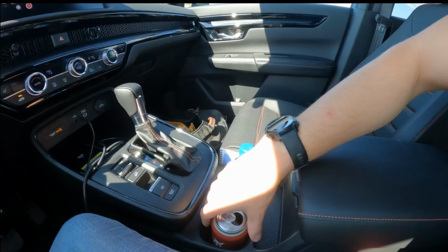Underneath the armrest, we have a large space, no 12 volt or anything in there for connection, but you have this little adjustable tray. We have the 12 speaker Bose sound system. It sounds pretty good. It gets fairly loud. The highs aren't the highest, but I feel like the mids and the lows are pretty strong in this vehicle.